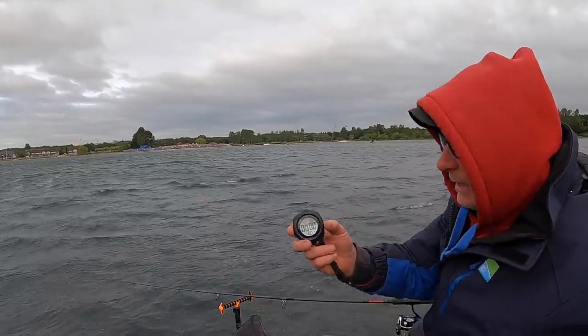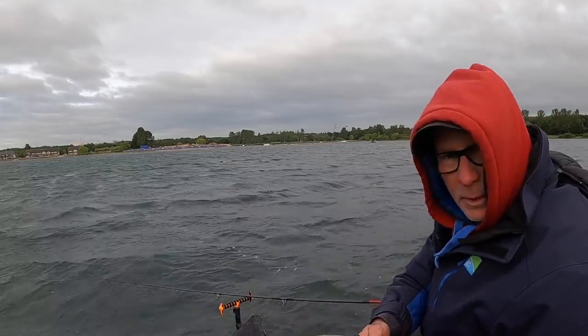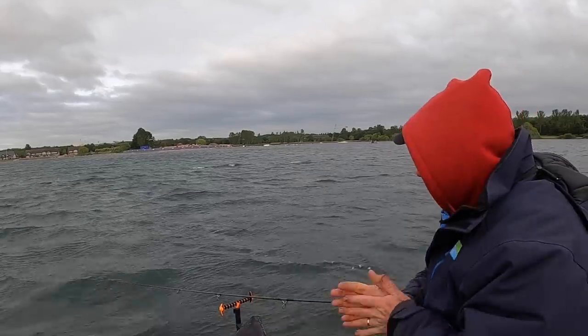Trusty stopwatch for me, so always got to use that so we know what's going on. Right, so we can get a tip to go around.